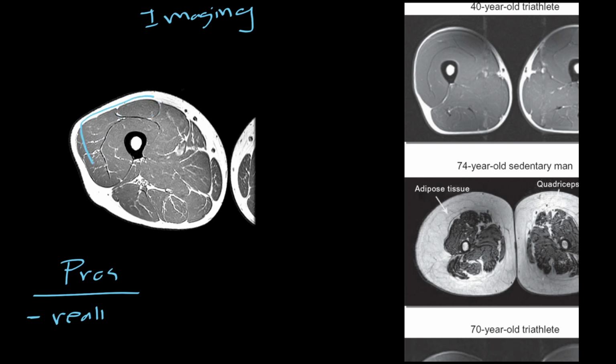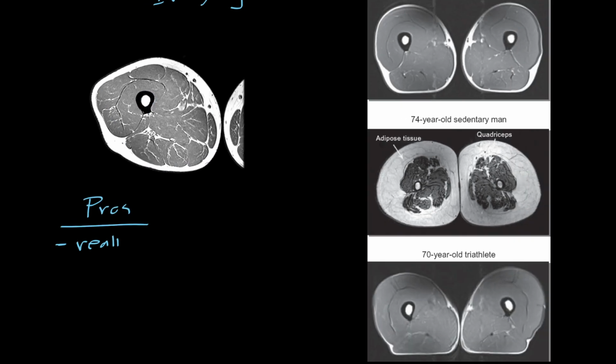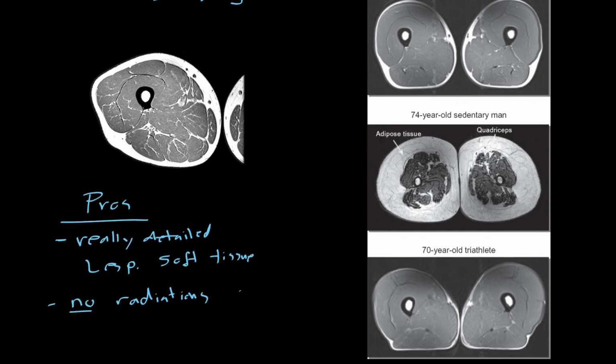You can see how much fat there is. You can see the structure and the shape of the bone, which is great. So it's really detailed, especially for soft tissue. Because MRI relies on magnetic fields, it also has no radiation. So, safer.